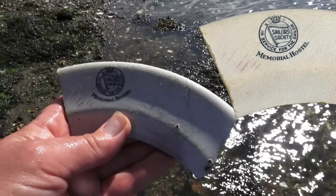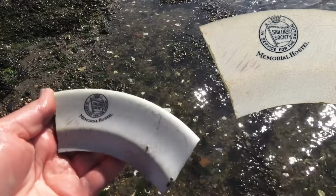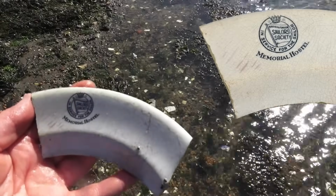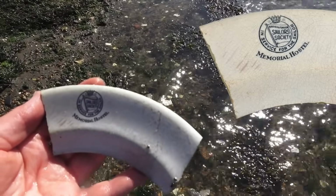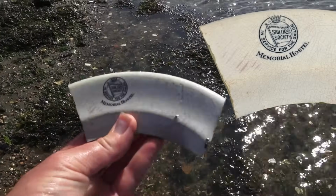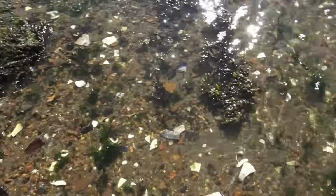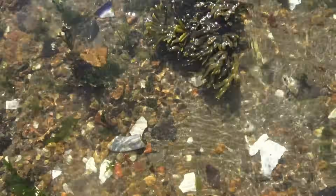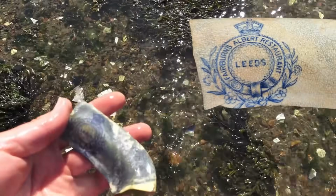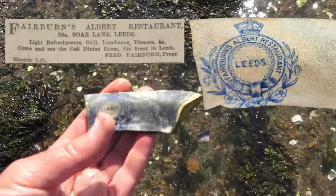I love something like this because you can go and research the story behind it, possibly find out a few names of people who may have been in the Sailor Society or in the Memorial Hostel. Excellent. And I also see another one down here. What's this? Fairbairn's Albert Restaurant, Leeds.